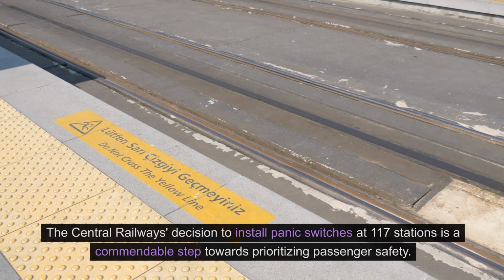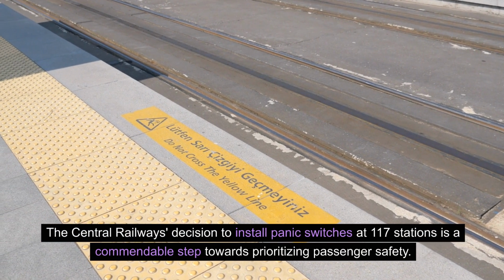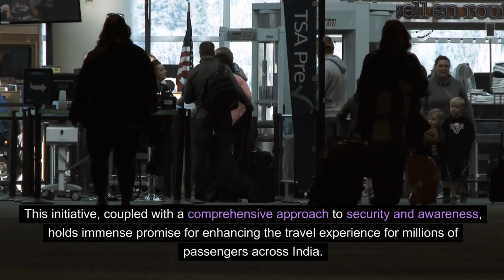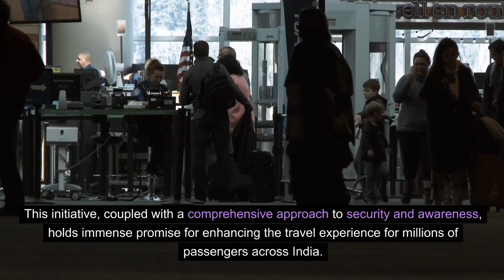Conclusion. The Central Railways' decision to install panic switches at 117 stations is a commendable step towards prioritizing passenger safety. This initiative, coupled with a comprehensive approach to security and awareness, holds immense promise for enhancing the travel experience for millions of passengers across India.